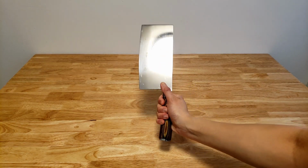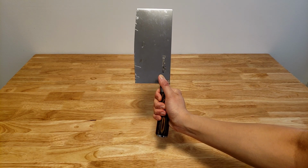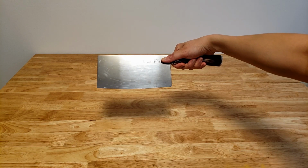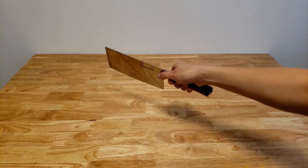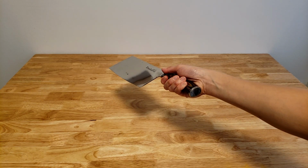Number 2 is the cleaver. Nothing says I love you more than a big sharp choppy object. Robert got me this cleaver for my birthday and it has been so helpful. Chinese cooking doesn't really bother with any other knife. The cleaver should do it all, from peeling and mincing to full-on butchering.